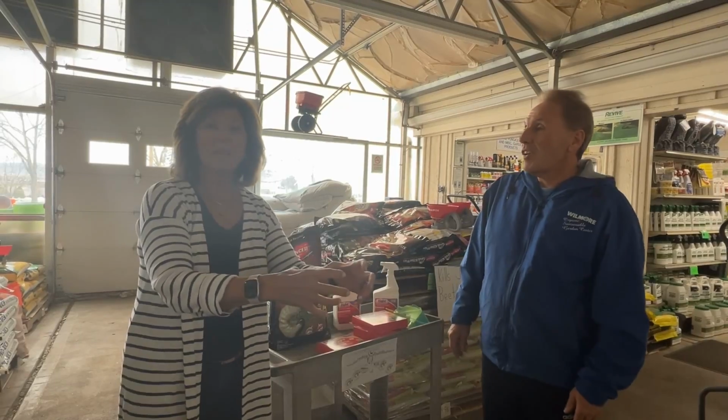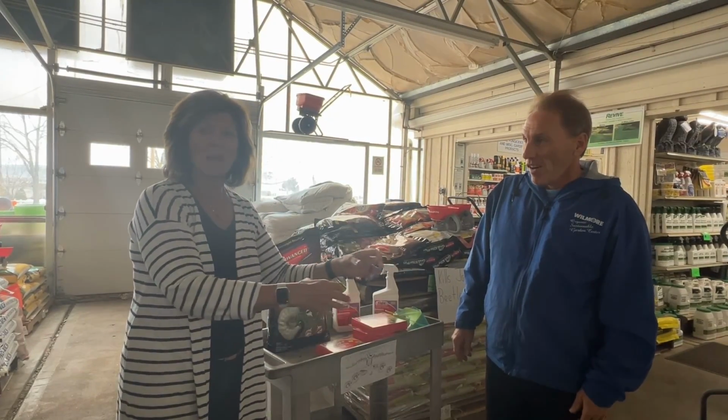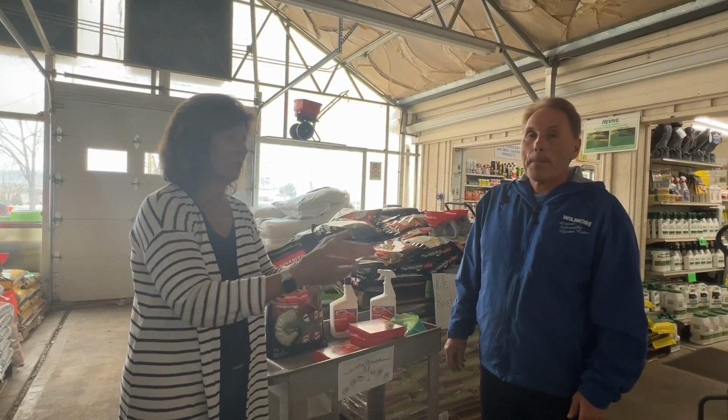So I put geranium plants in between my flowers and over by my grapes, so then they would go to that. But there's a better way.